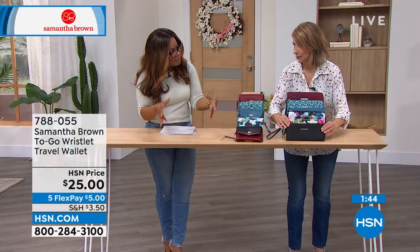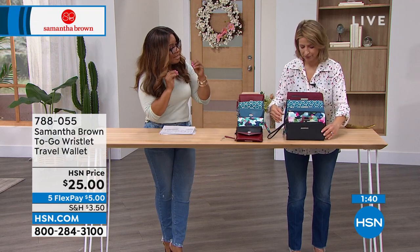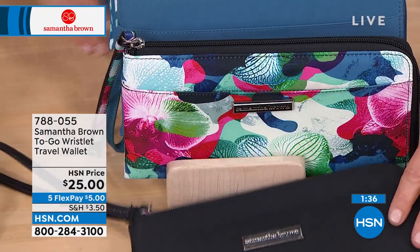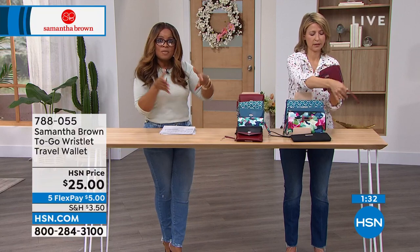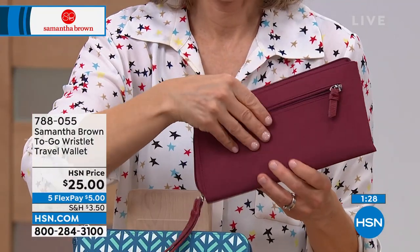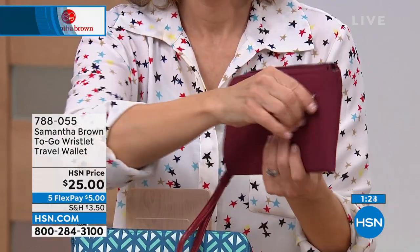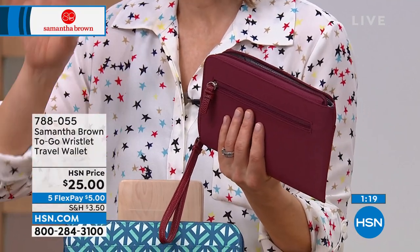Because the size of it, it's larger than a traditional wallet, but it's nice and slim. So even if you have a smaller, medium or large handbag, you know that it will fit because it's so slim, yet it has all the organization built into the inside of this wallet. It's brand new. It's $25. Can we just talk about that? $25. That's an incredible value.